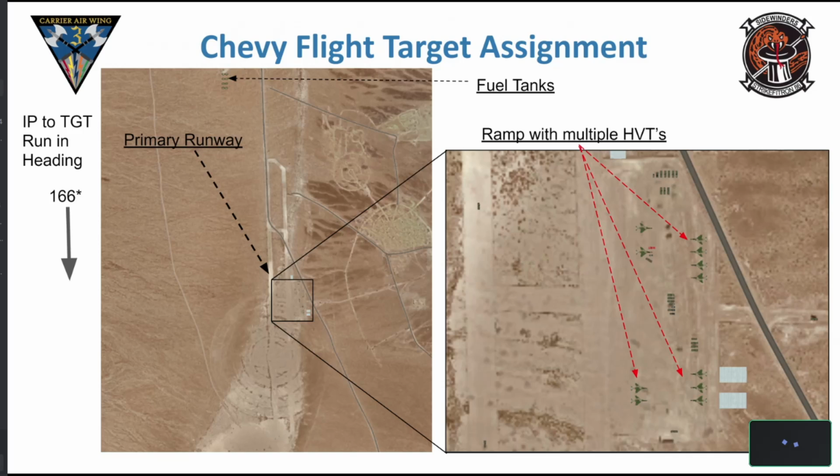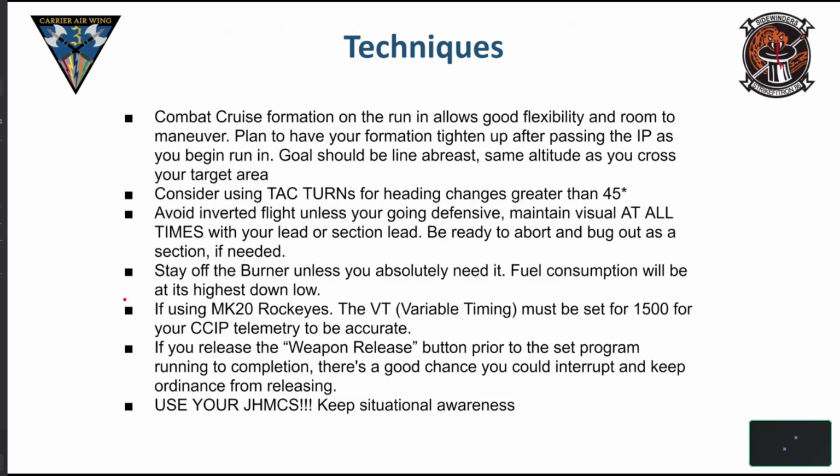Okay. Stay off the burner unless you absolutely need it. Fuel consumption, like I've already pointed out, is key on this. It's at its highest down low where the air is thick. And if you're using Rockeye 20s, remember the VT, the variable timing, must be set to 1,500 feet for your CCIP telemetry to be accurate. The CCIP telemetry is actually showing you the middle impact. So if you're dropping 4 bombs, you have to best guess your spacing. The CCIP telemetry is accurate for 1,500 feet, as long as you set it.